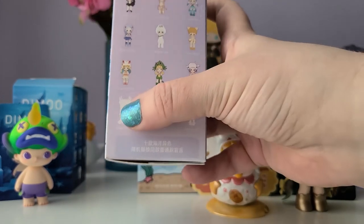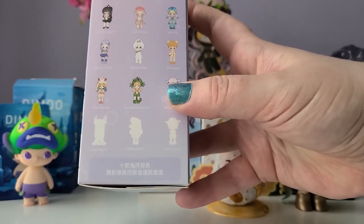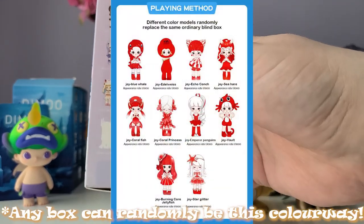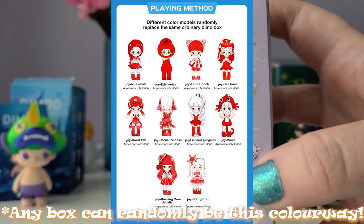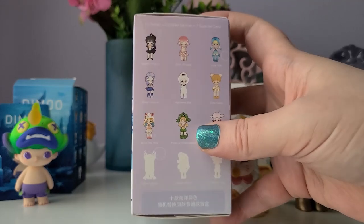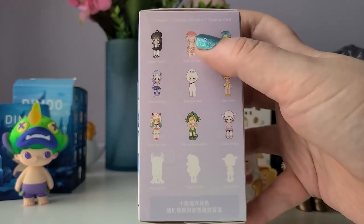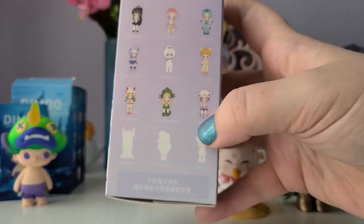And these ones all look super cool. I absolutely love all the options. They look really neat. And I'll put up a picture of all of the secret editions and alternate colorways so you can see. Definitely the names for these are pretty cool. So is there a particular one that you are interested in? I think I like this one here. And I do like the seahorse one.